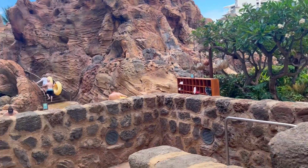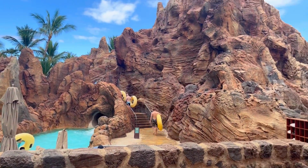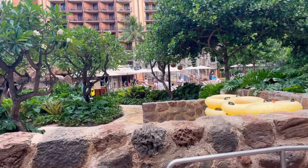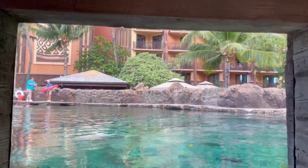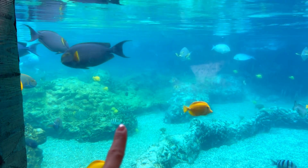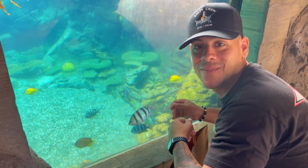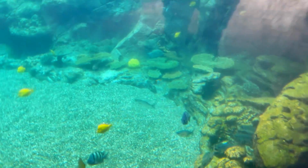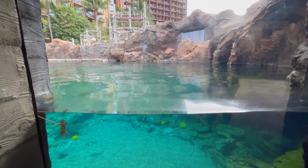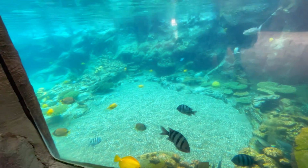Beautiful hotel. Oh, it's a water slide. So this is really cool. They have their own snorkel excursion over here. I don't think it's open yet, but people will actually go in there. You wanna go snorkel in there? I like snorkeling in Lanikai. I mean, it is pretty cool though if you don't feel like going in the ocean. Just see some pretty fish.